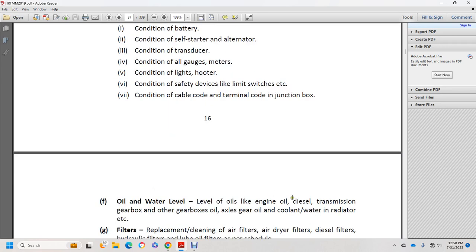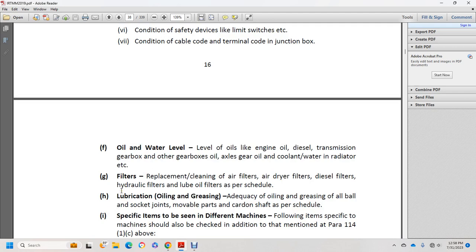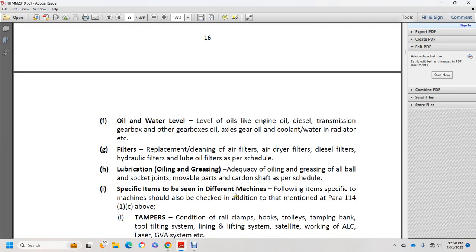Oil and water level: engine oil, diesel, transmission, gearbox, gears, oil, axle, gear, oil, tool, water in radiator, etc. Filters: placement, cleaning of the air filters, dryer filters, diesel filters, hydraulic filters, lube oil filters as per schedule. Lubrication: oil and greasing, adequacy, oil and greasing for all ball, socket joints, moving parts and the carbon shaft as far as possible.